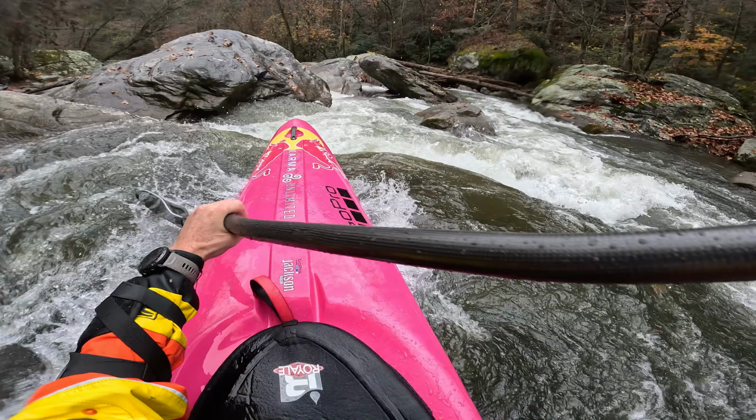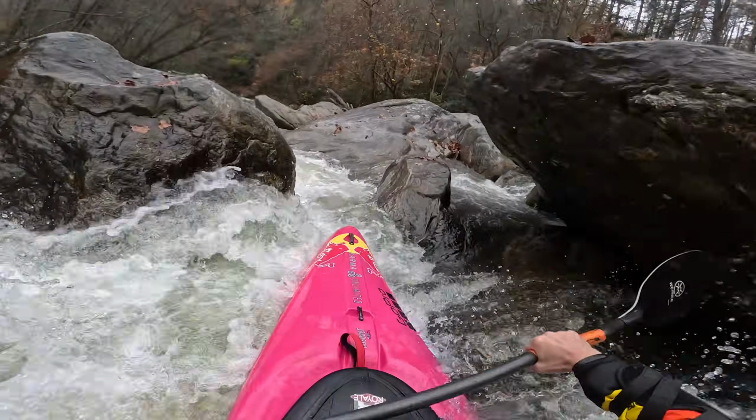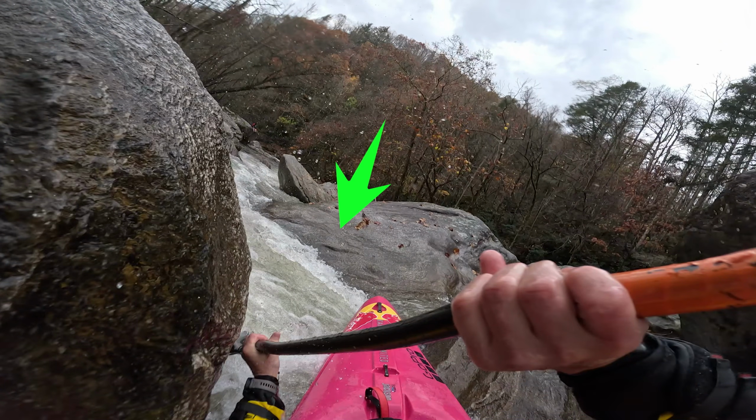Alright, first rapid, Frankenstein. Right here, a lot of people like to go over the rock on the right, but I like going left of it because, especially if it gets any lower, you're just staying in the faster current. But I also like that it really helped me carry my speed over that next rock. A lot of people like to drive up on the rock on the right. Now, if you want to do that and you feel more consistent on that, definitely do it. But if you're trying to save as much time as possible, what I actually do is bring my bow left and try to avoid the rock on the right as much as possible, carrying my speed.